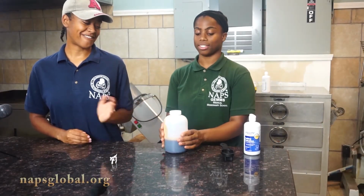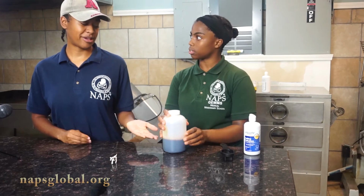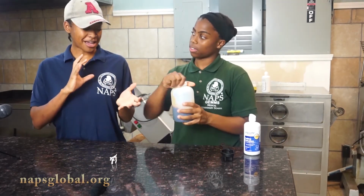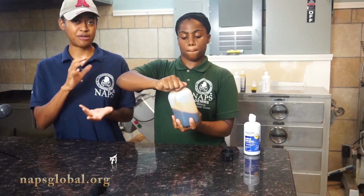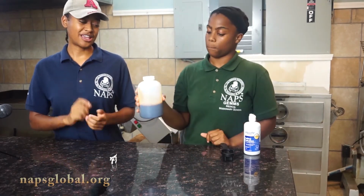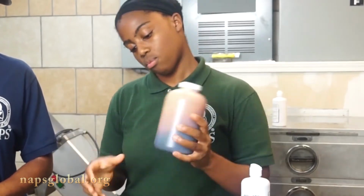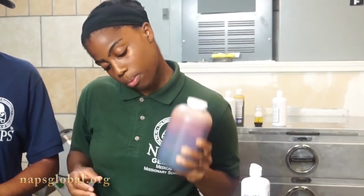So now we have our solution already prepared in the container. And so what you do is mix it up. If you already have the container you're keeping it in with a top, you can just shake it up. And if you're not able to get a container right away and you're making it in a bowl, you can use a spoon to stir it before pouring it into the container you will be storing it in.